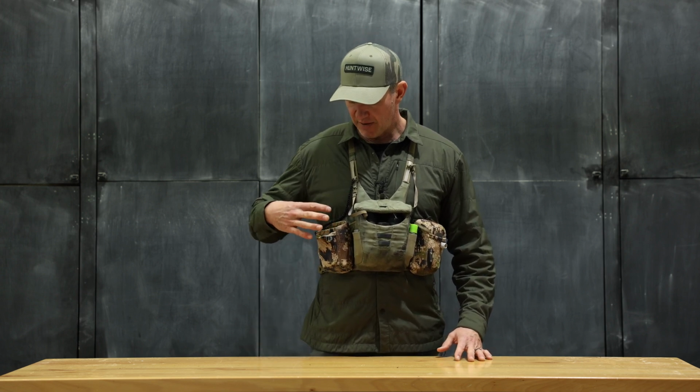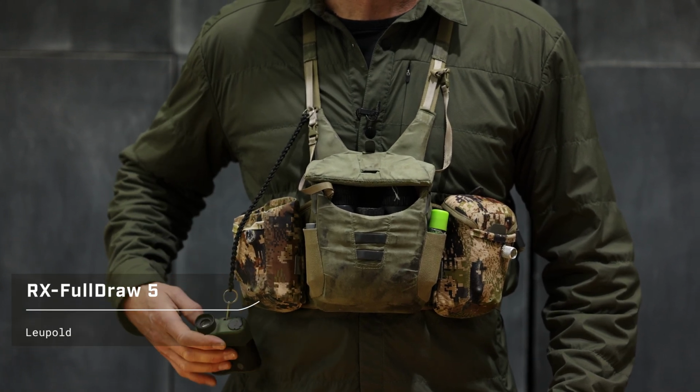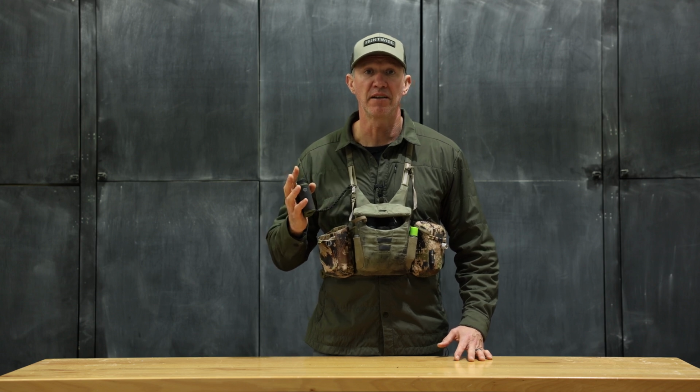The first thing I have is open access on this right side to my rangefinder, because typically if I'm going to be ranging, I'm going to use my right hand since I'm right-handed.